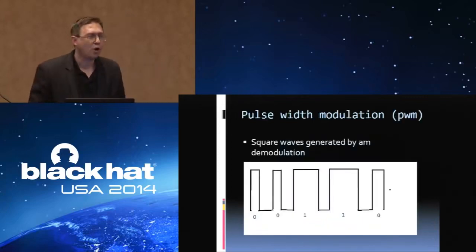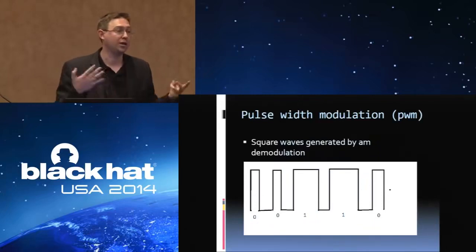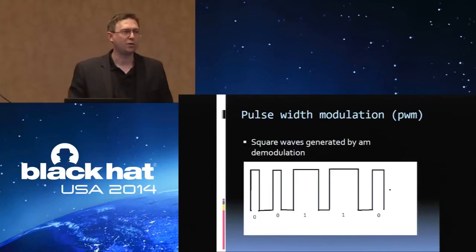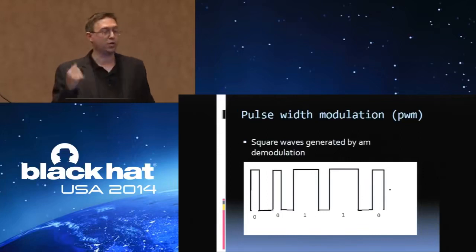So often we're not putting analog data across a transmission. Typically we're not, for this type of stuff. We're putting a digital signal, and often we just use amplitude modulation in terms of whether it's on and whether it's off. So we simply modulate the carrier wave, and then we don't modulate it.